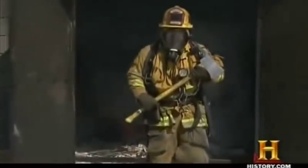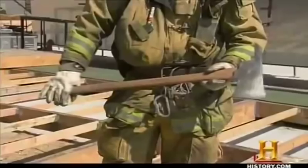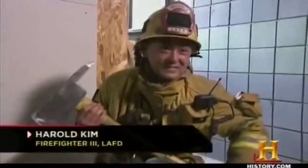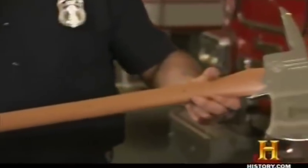Although axes can get firefighters out of a lot of trouble, they aren't indestructible. Their Achilles heel: the wood handle. It's the worst thing to have happen to a firefighter. They try and use their axe, and all of a sudden they break the handle off the head, and they're useless. To be honest, I broke my last axe. That was a wood handle. I've gone through three axes. Fiberglass handles offer the solution.